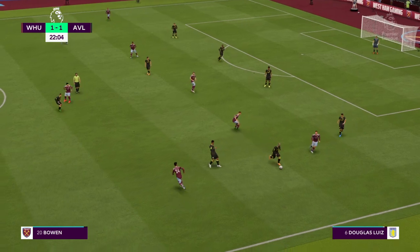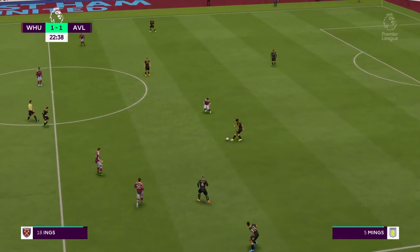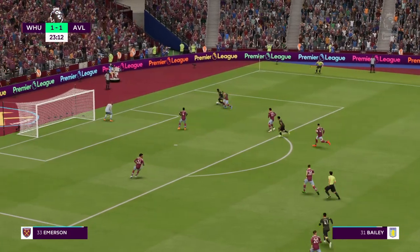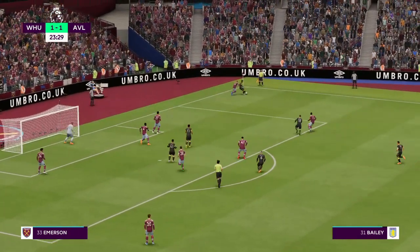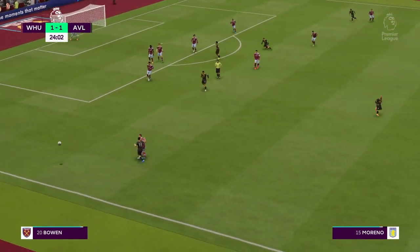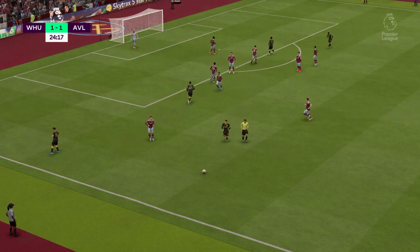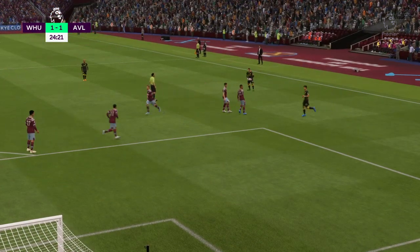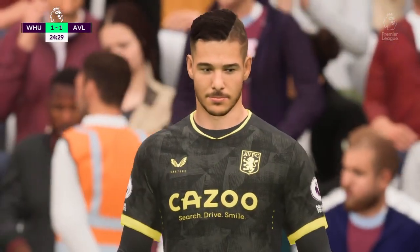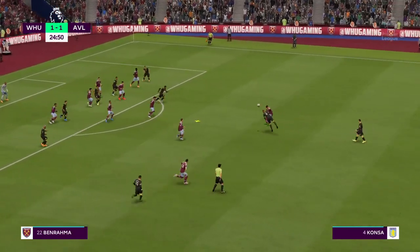In possession, Bowen. Determined defending. Tyrone Mings. Bailey. Could play it in. He does have pressure to deal with. Absolutely spot on with that challenge. And the referee has awarded the free kick. He tried to play advantage, but it wasn't forthcoming. Played in there. Not messing around with that clearance.